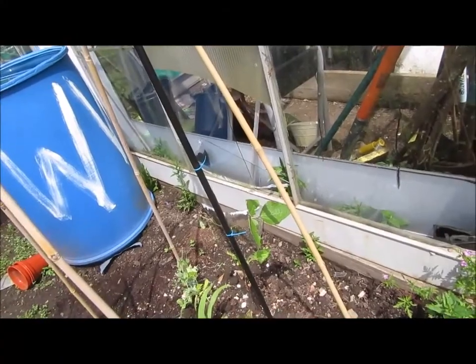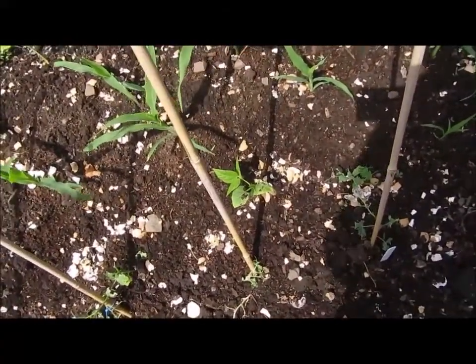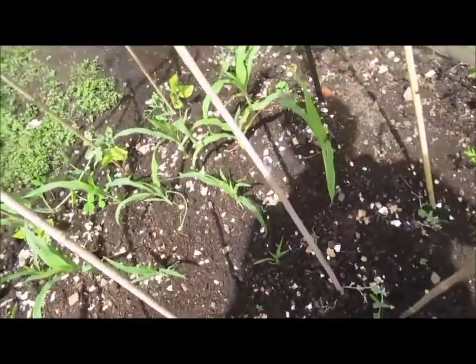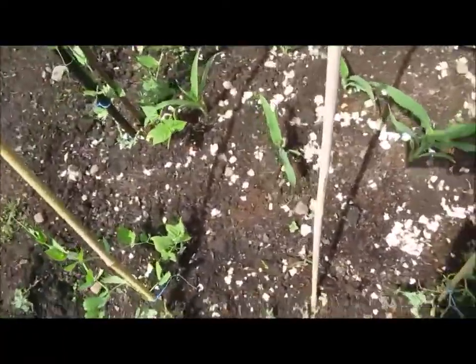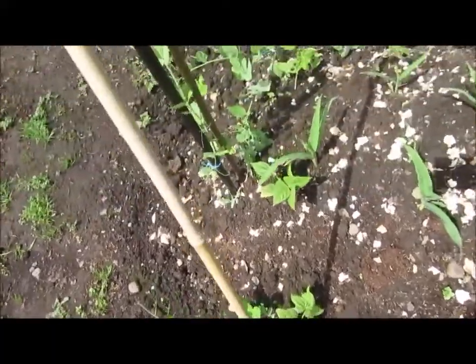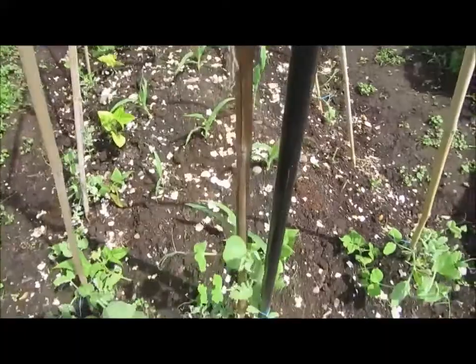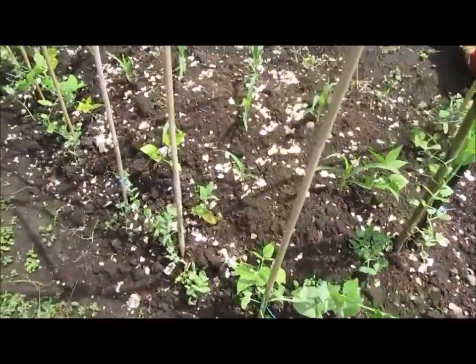As for the rest of the beans, well, look at the state of that. It's got holes all over it. That's the ones you can actually see. Right, if we go around here, this little bean plant at the end seems okay, and that one. The sweet corn's doing well. There's no sign of any attacks on that.